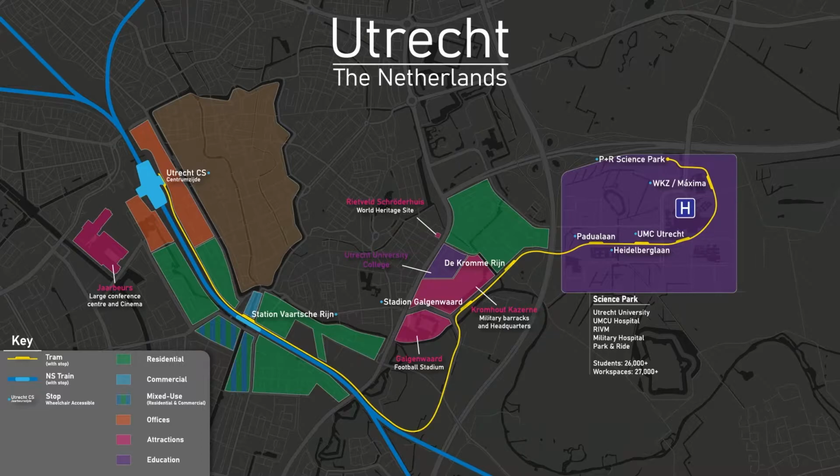The area around Utrecht Vaartsche Rijn is being heavily developed and can be named a transit-oriented development, or TOD. Besides this, there aren't a lot of current buildings that would make use of this line, although a lot of development is happening. For example, the Science Park is getting a massive upgrade with the new headquarters of the RIVM, the National Public Health Institute, which is to be completed in 2021.